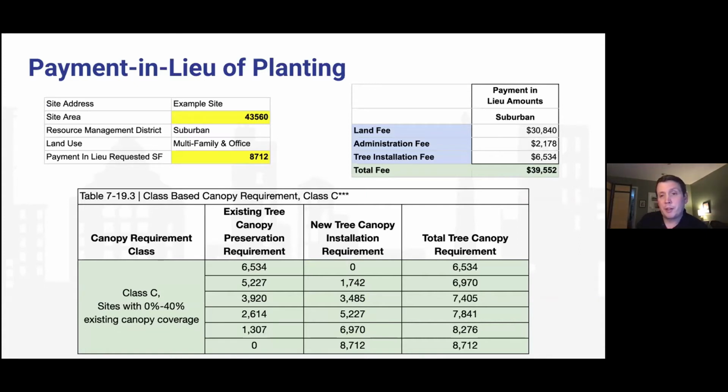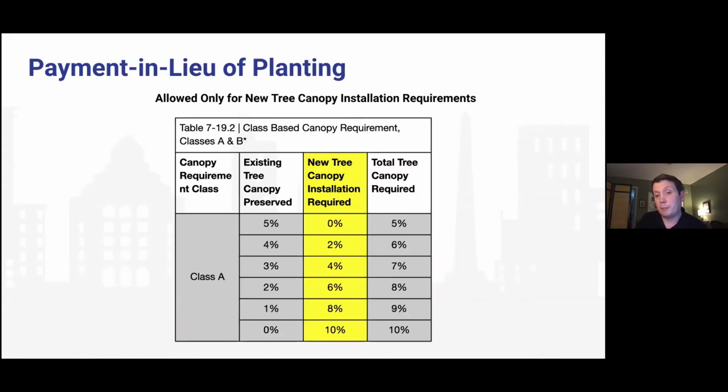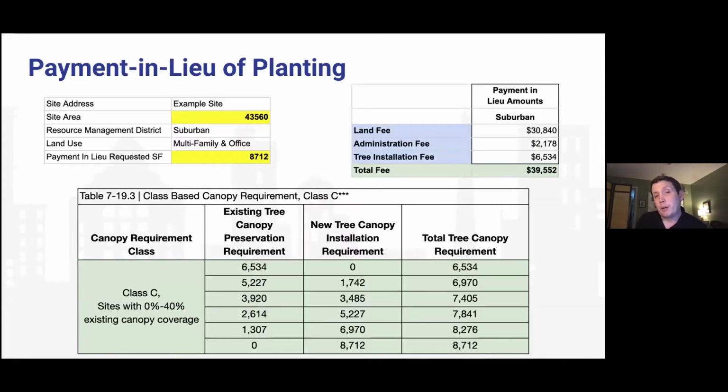now these numbers are based on that example site we were just looking at. So if their total requirement for total planting, back here again, that 10%, was 8,712 square feet, then to pay to do that, and actually I can't fully, let's see, there we go. I had our pictures blocking part of the screen here. The payment for that is based on the per square foot cost of land in that resource management district, a per square foot administrative fee, and a per square foot tree installation fee, which we derived out as an average number to install per square foot of tree canopy.